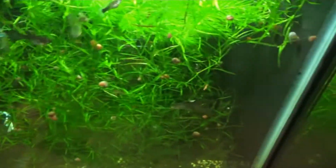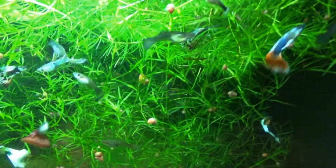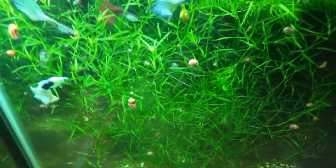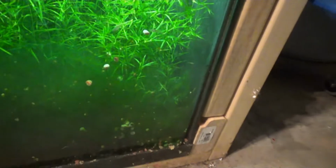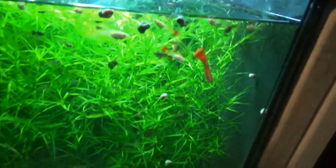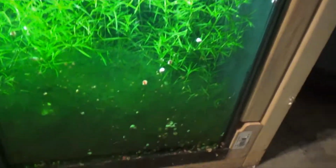But I never got the blue deltas going in here. This is a great tank as well. And these are just kind of the best of the best of the best of the males. But again, nobody really wants them. This is a coal tank. And some decent looking fish in there.